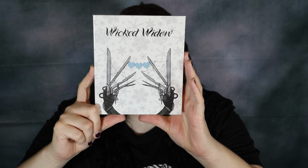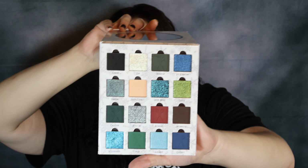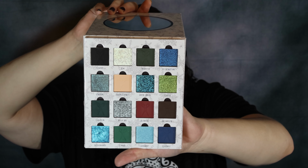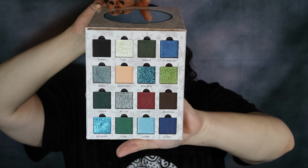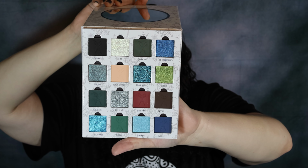So again, this was the Wicked Widow Beauty Scissorhands 1 palette, the first one. And here is the inside of this beautiful, beautiful palette, you guys. I love Wicked Widow Beauty. Their shadows are amazing. If you haven't tried any of their palettes, definitely pick one up when you can.